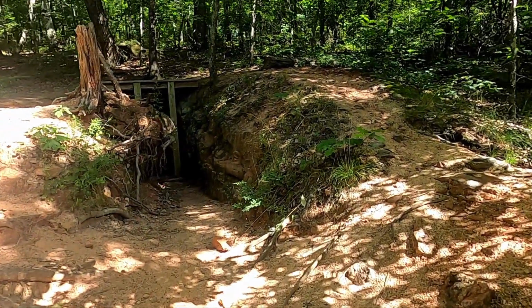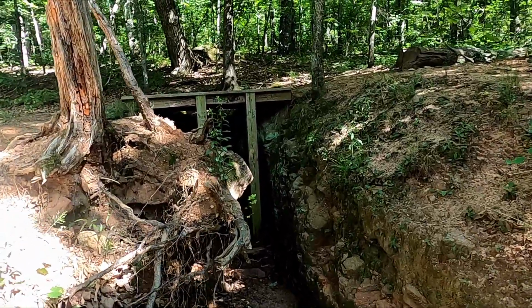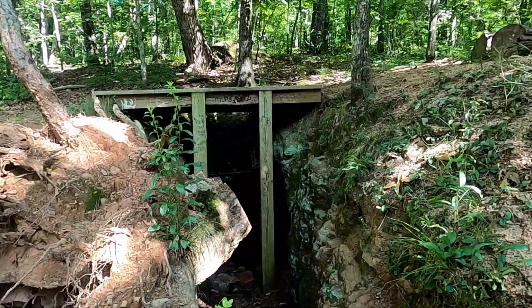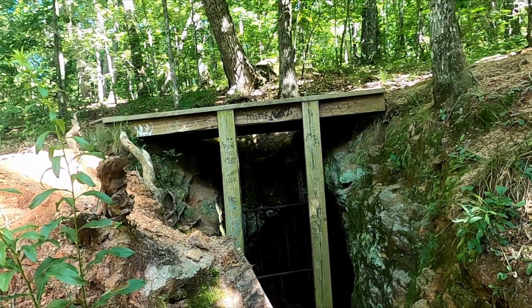All right, it looks like we found the first of the two gold mines here. You can see the bars there.